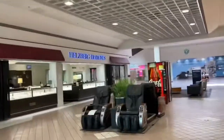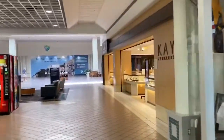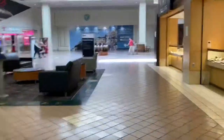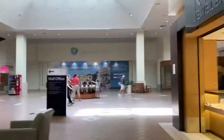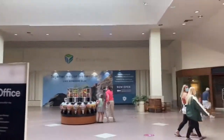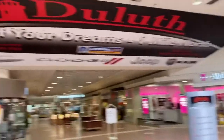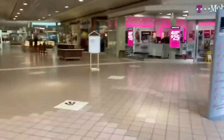There's a JCPenney here, a couple of anchors, JCPenney, I don't know what else. And JCPenney, Wikipedia said, used to be a New Yorker or something like that. Up ahead here was a Herberger's, which fully closed. We just gotta circle around here. Up ahead you'll see T-Mobile. T-Mobiles are really famous right now.